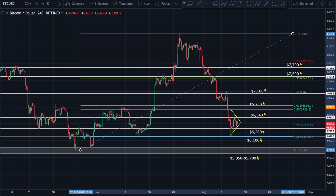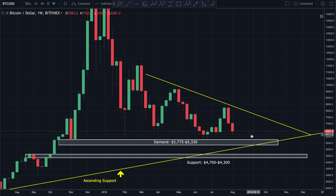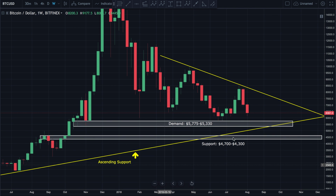If I come out here, we get our larger view, as I showed you guys here before on the weekly chart, we have this major ascending support line that's been in place since early 2017. So if this does break down, this demand zone breaks down on the weekly, it does come down to 5330. So I will still hold out hope, even if it does break down below that 5700. But more than likely, I think we're going to come down and test at least the bottom of this demand zone at 5330 on the weekly. Possibly have to come down lower and catch the bottom of this ascending support, so that'd be more like 5,000.